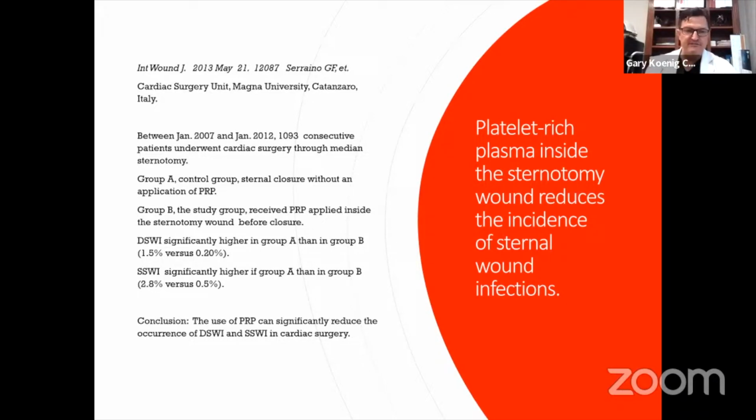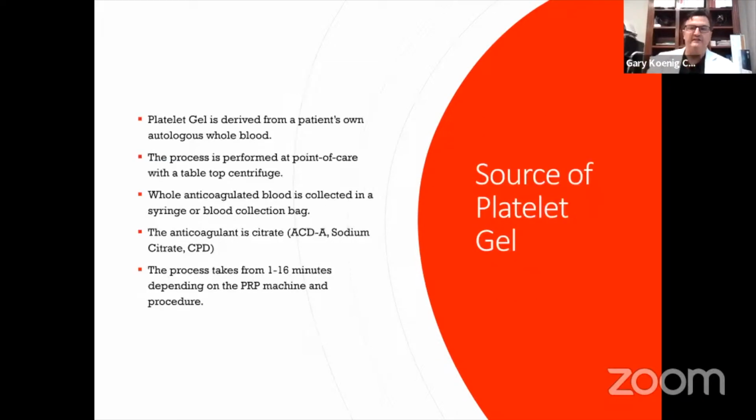The conclusion of the study was that the use of PRP can significantly reduce the occurrence of deep and superficial sternal wound infections in cardiac surgery. And I'm not sure if you're familiar or not, but one sternal wound infection in the United States can cost $50,000 or more. And a patient can spend 2 or 3 months in the CVRU and post-op. So what is the source of this platelet gel? Again, it's from our own body. It's an autologous product. The process is performed at point of care with a tabletop centrifuge.